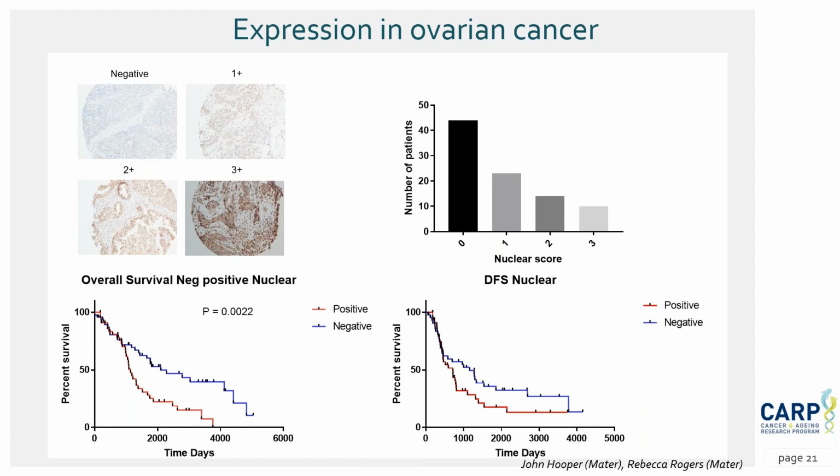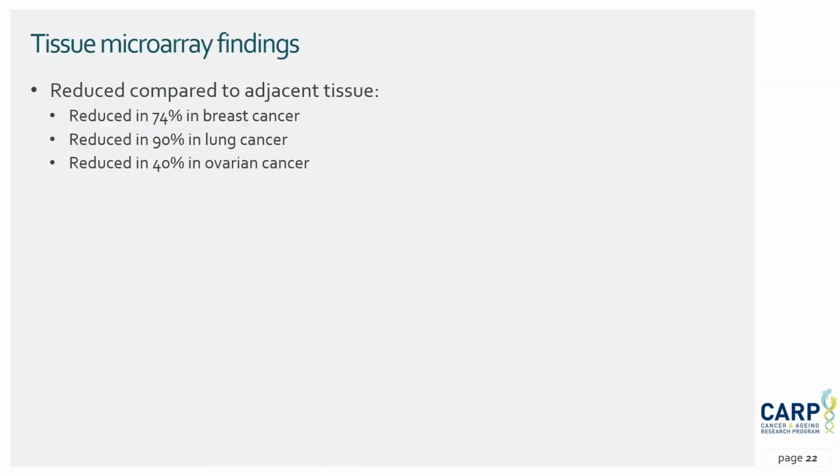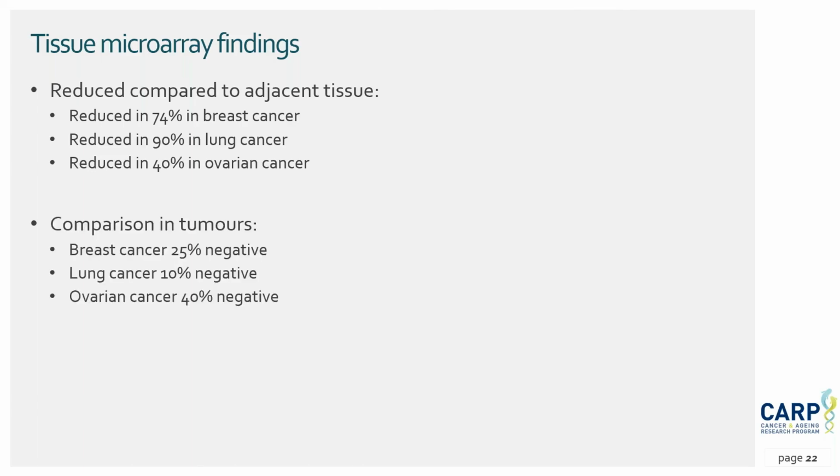So we would propose that these tumors would be the best cases to treat with PARP inhibitors. We undertook a few TMAs, and this is the summary of the findings. Important findings were that there was a decrease in expression in the majority of cases compared to the adjacent normal tissue. A subset of tumors had no detectable marker: 25% in breast cancer, 10% in lung, and 40% in ovarian cancer. This is markedly above that of BRCA, as BRCA status is only seen in 10 to 15% of ovarian cancer and 5% in breast. And interestingly, this may also increase the ability of introducing PARP inhibitors into a larger proportion of lung cancer patients.